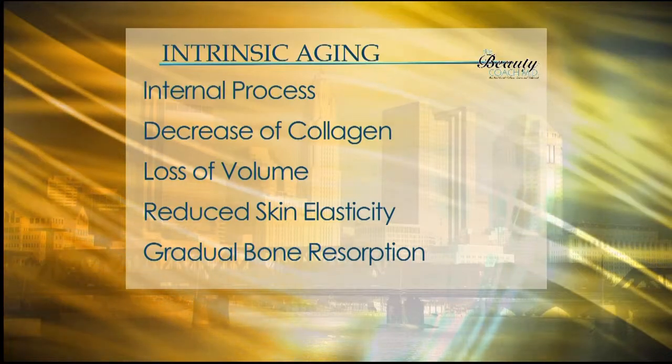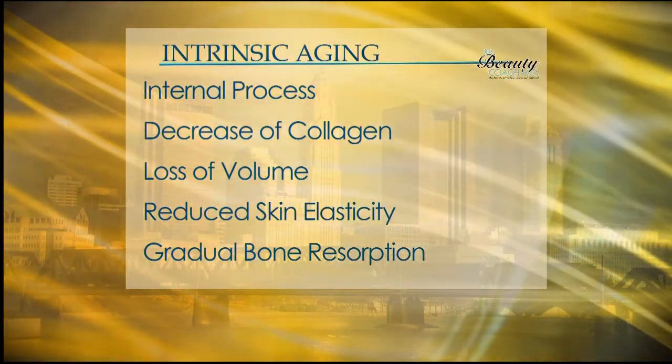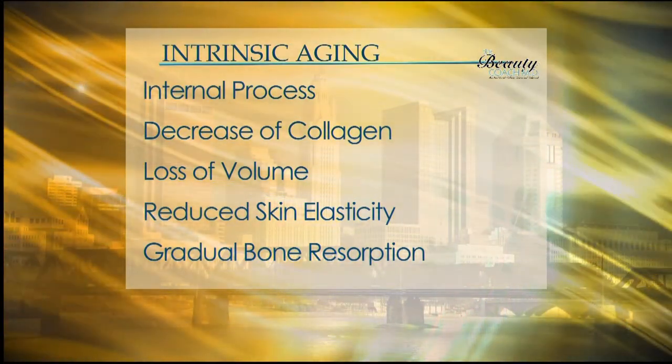That means intrinsic are the things that are just naturally going to happen as we age. We are going to lose volume. We're going to lose some bone in the face. We're going to have browns and reds start to come to the surface on the skin. All those things, and actually increased hair production too in some areas that are undesirable, like lip and chin.